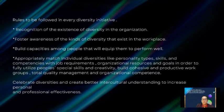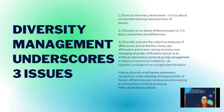Appropriately match individual diversities, that is personality types, skills, and competencies, with job requirements, organizational resources, and goals in order to fully utilize people's special skills and creativity. Build cohesive and productive work groups, total quality management, and organizational competence. And lastly, celebrate diversities and create better intercultural understanding to increase personal and professional effectiveness.